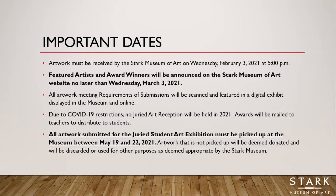All artworks submitted that meet our requirements of submission will be scanned and featured in a digital exhibit. And that'll be displayed both in the museum and online at starkmuseum.org, as well as through a number of our social media platforms. Due to COVID-19, no juried art reception is going to be held in 2021. We will deliver your awards directly to your teachers to distribute to you. And then lastly, all artwork that is submitted for our exhibition must be picked up at the museum between May 19th and 22nd. So make sure you remember those dates and jot them down.